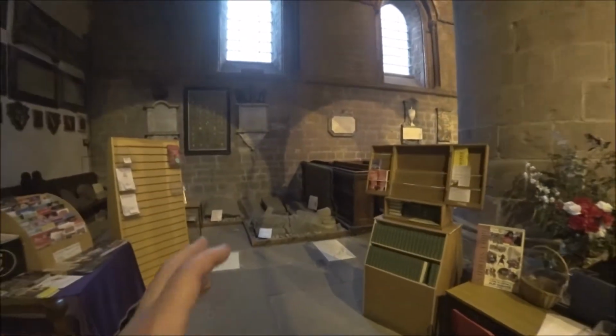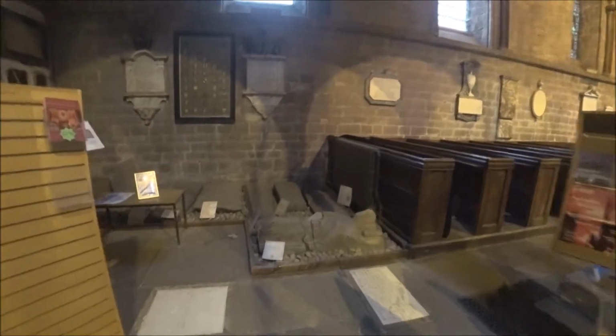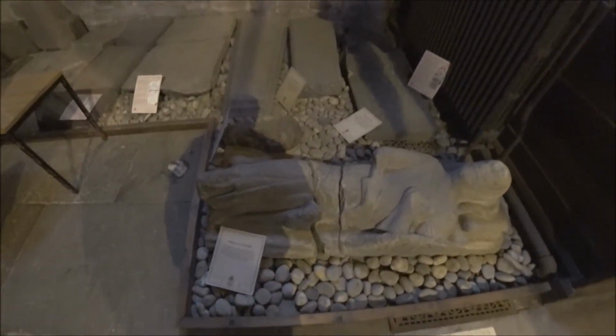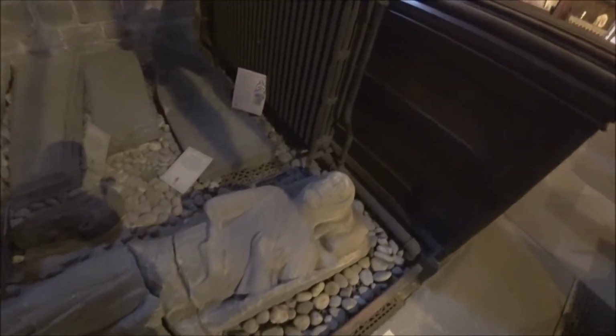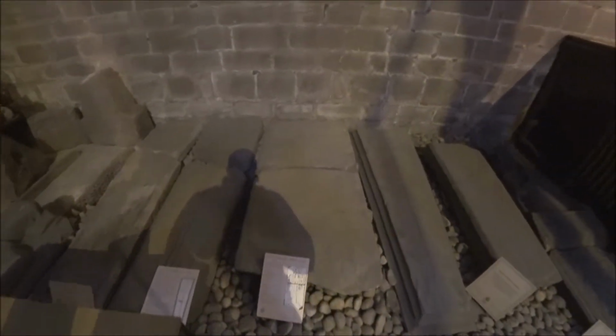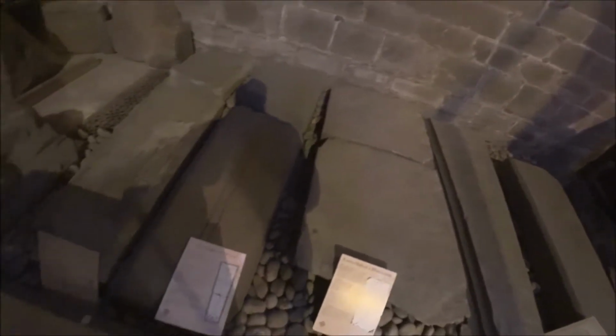First we're going to start on the medieval graves here. These have obviously been moved from the original location. See the detail on some of them though. That one there is a cross slab of a blacksmith. A priest.